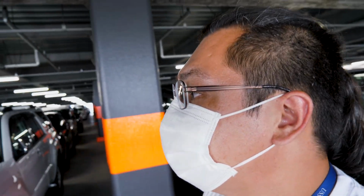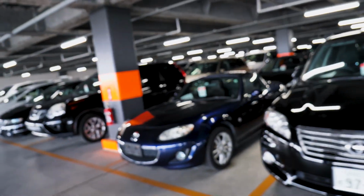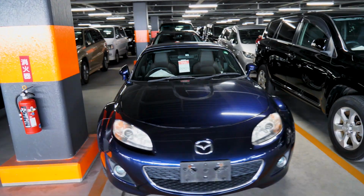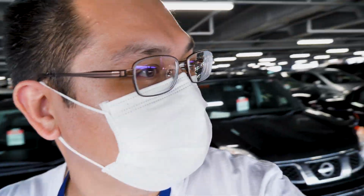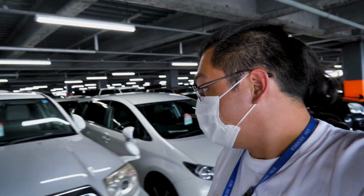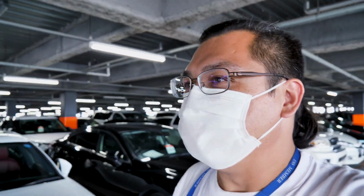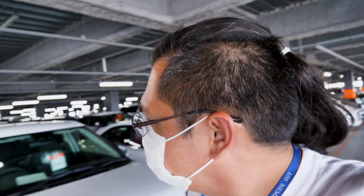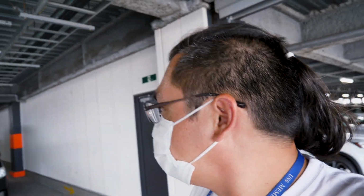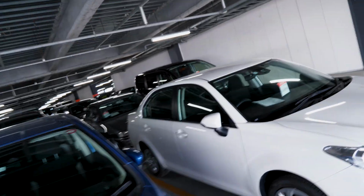What's that? We got Miata over here. Oh yeah, we do. That's not what we're here for. Oh wow, that older Celica over there. Bunch of other interesting vehicles. Obviously that's not what we're here for. But another four-door R34. You guys can see just right over there.